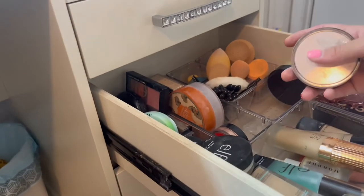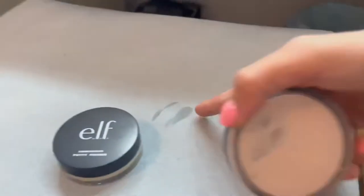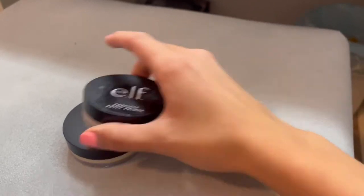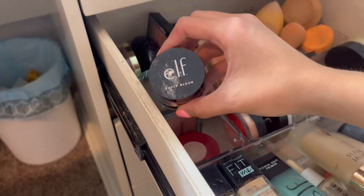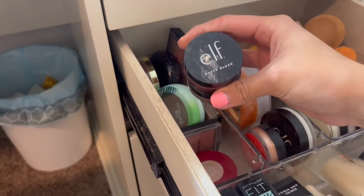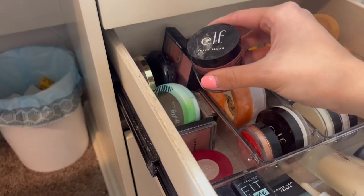Oh my god, that lip oil left my products feeling weird. That sucks. I mean, I just got it on my chair, but it's okay. And then we have the e.l.f. Poreless Putty Primer. I like the Luminous one more, though. Right here, we have my two putty products. This is my putty blush, and then I have my putty bronzer. The blush is in shade Tahiti, and the bronzer is in Tan Lines.